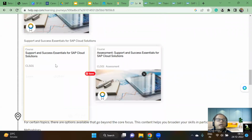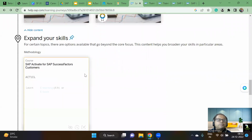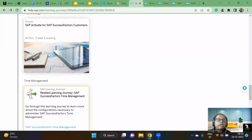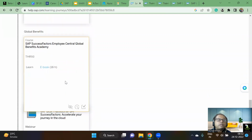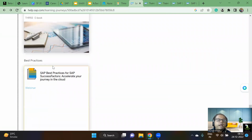Then we have more advanced training on SAP Cloud Solutions or the Cloud Essentials module. You can go for the SAP Activate methodology, the standard methodology for any SuccessFactors implementation for a customer, which is an investment of 4 hours. Then time management specific sessions, then global benefits, a 16 hour session. Similarly, all the best practices, with a recorded webinar for that as well.